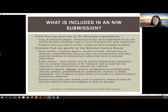Okay. And then another question was, what should generally be in the expert letters? The expert letters should speak to your contributions to the field and the importance of your proposed endeavor. In terms of the content, they should contain a description of the expert's relationship to you. So how do they know you? Did you work together?